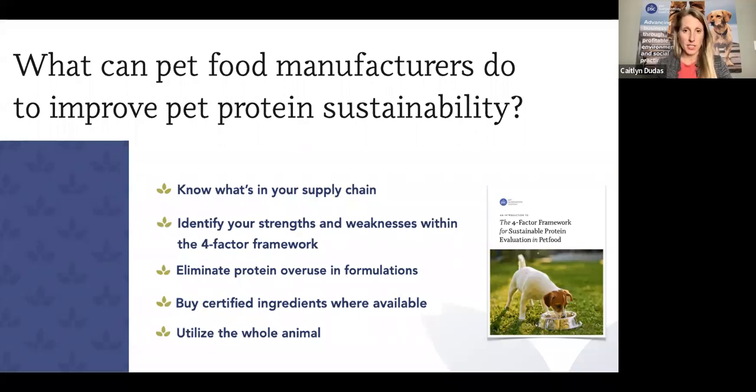Buy certified ingredients where available. So I mentioned that there is that appendix of list of certifications that you can look at. I think this is a great opportunity to really talk to your suppliers, or if you're a supplier, to look at where there might be sources of certified ingredients that do have that traceability and transparency baked into that system as well. And utilize the whole animal.